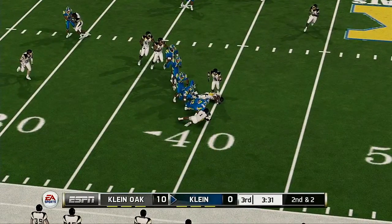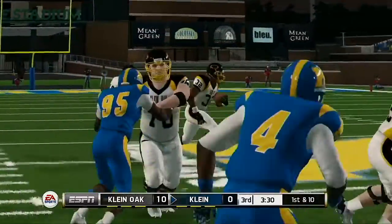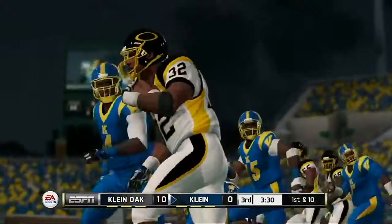Ball is loose. Fumble. Defense has it. It's one of the corners. And they couldn't have asked for a better time for the turnover. Right, Herbie? Well, I'm sure they could have used a couple of these earlier in the game, but better late than never.